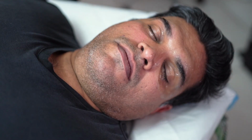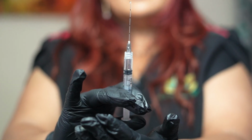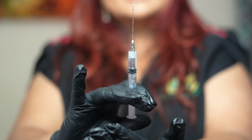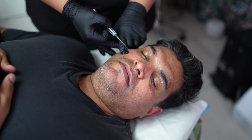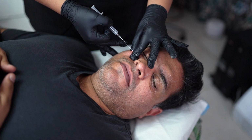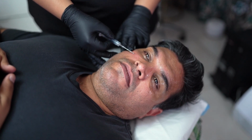But this will also improve the skin quality. Another treatment that would really be nice here would be a PRF or PRP treatment for the under eye. So you can see it's a very viscous solution. We're just going to make an entry point, so you might feel a little poke, sorry.